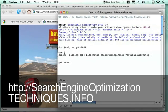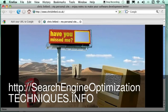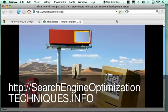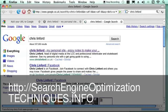So when people are looking for you, that is what they find, because you want to come up at least on the first page of a Google search. So if we go into Google, if I type Chris Linford, I come up top. So that's great. The keywords for Chris Linford were very good, and then it gives me my description under here of what it is that I wrote on that.